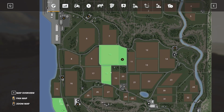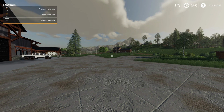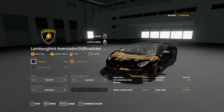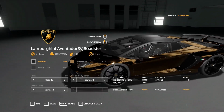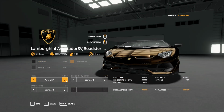I think what we're gonna do next is actually buy another vehicle, because there's a vehicle that I got a mod for that I'm very interested in. I think we have to get it. And that vehicle is the Lamborghini Aventador SVJ Roadster. Now, of course, this thing actually has a roof on it, but it is, in fact, a roadster. I think you could take it off if it was a real car. Let's start looking at it.